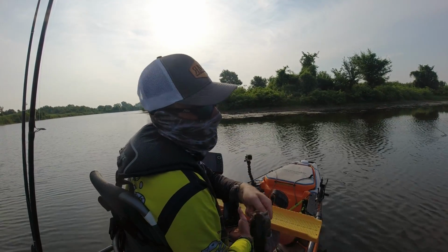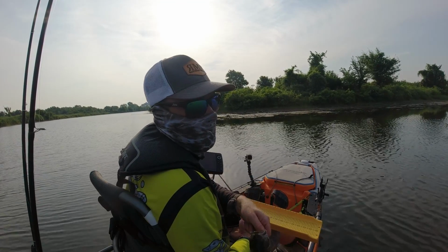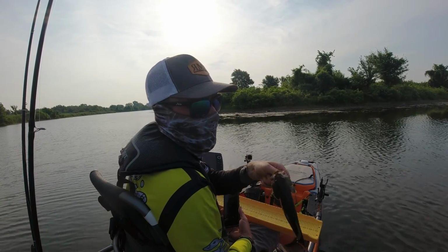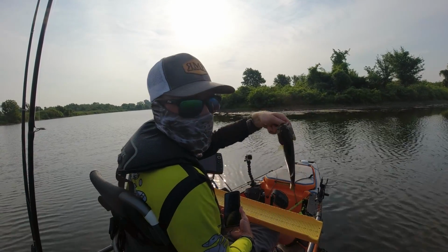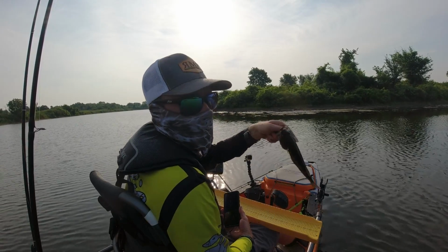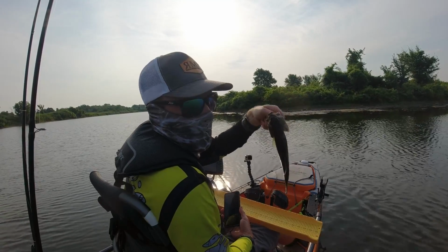It's just now 8:30, so it's been kind of slow this morning, but gotta keep on going. I'll probably give it at least another 30-45 minutes before I take off to the next lake. This is kind of my last ditch effort before I move on to the next lake or the next pit, but this little teeny tiny guy will keep us going.